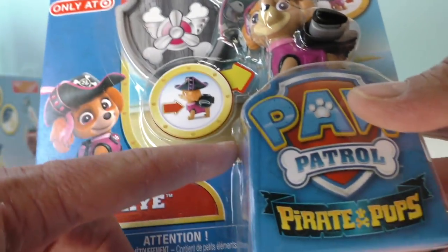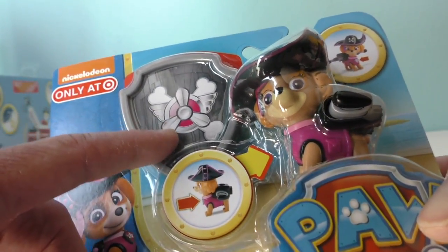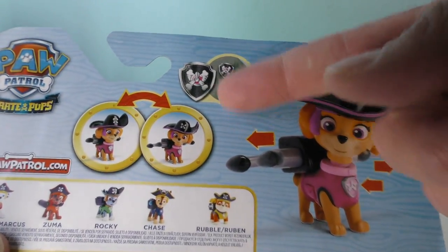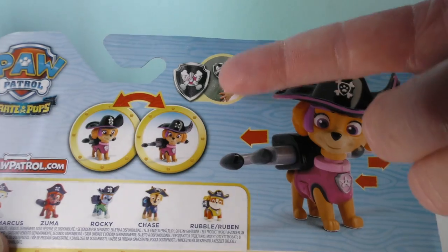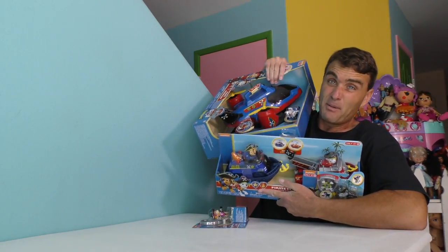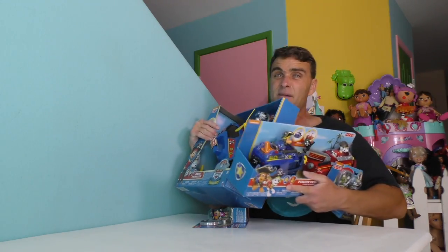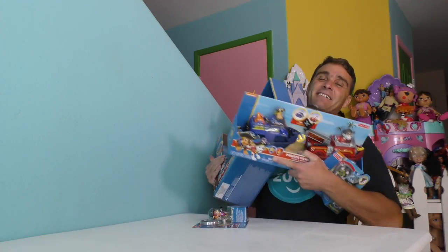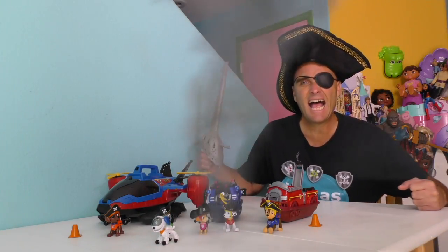Cool. Oh, and look at this! The pirate pups even come with these cool special pirate badges. See, you can take them out and wear them on your shirt just like that. Then everyone knows that you're part of the Paw Patrol Pirate Pup Patrol! Anyway, are you guys ready to open up all of these Paw Patrol Pirate Pups toys and set them up and go get the Sea Patroller back from the Lego Pirates? Me too! Let's do it!